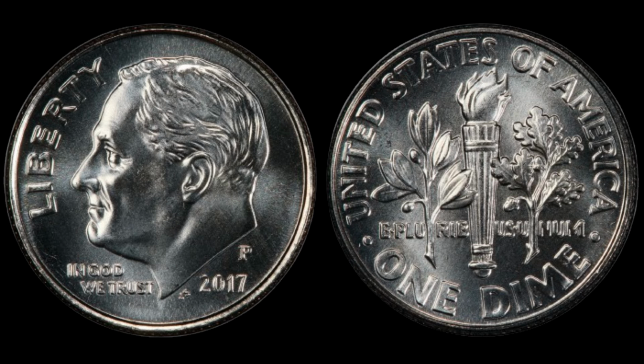Let's find out. Before we delve into the value, let's quickly revisit the historical significance of the Mercury dime. Originally designed by Adolph A. Weinmann in 1916, the Mercury dime is known for its iconic image of Liberty with wings on her cap. Fast forward to 2017, the United States Mint released a special edition, creating a buzz among collectors.